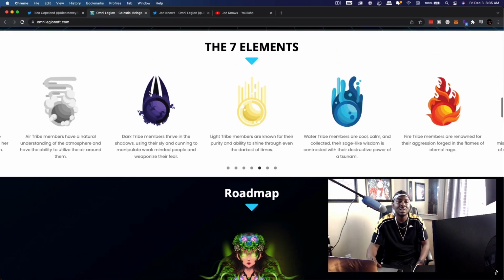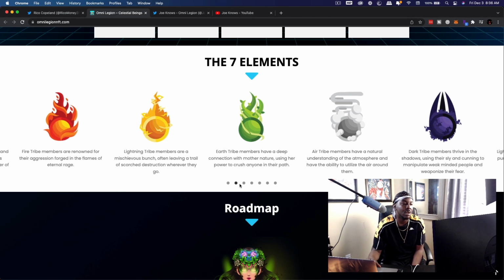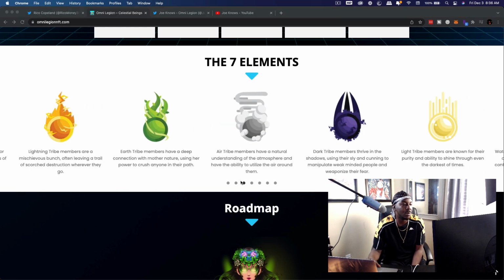All right, so let's go over the 7 elements, right? You got Water Tribe. The Water Tribe members are cool, calm, and collected. Their sage-like wisdom is contrasted with their destructive power of a tsunami. Fire Tribe members are renowned for their aggression and forged in the flames of eternal rage. Lightning Tribe members are a mischievous bunch, often leaving a trail of scorched destruction wherever they go.